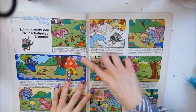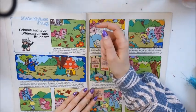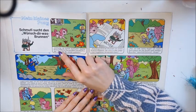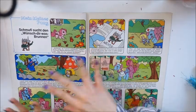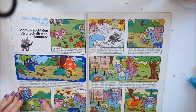Okay, here we've got one of the newborn twins. I always get their names wrong. But in German, Schnuff or Schniff, so Sniffles, Snowcombs or something? I always mix them up. But it's one of those that has the mittens on here. One of the newborn twin babies.